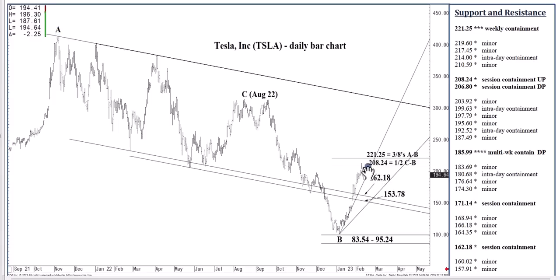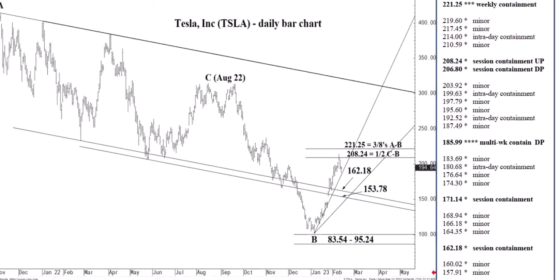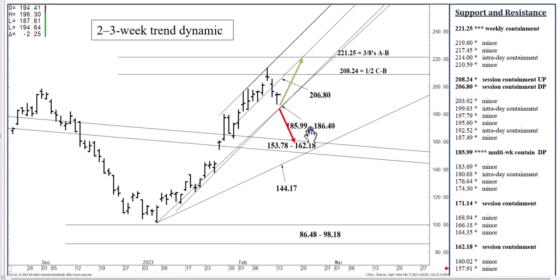We pushed it through 208.24 last week, did not close above it. That is a 50% upside retracement off the August high. So this is a zone that I've been mentioning may well contain not only weekly but possibly monthly buying pressures. And holding above 185.99 will keep this area in reach, I'm going to say again. Now, I'm really pointing to 221.25.